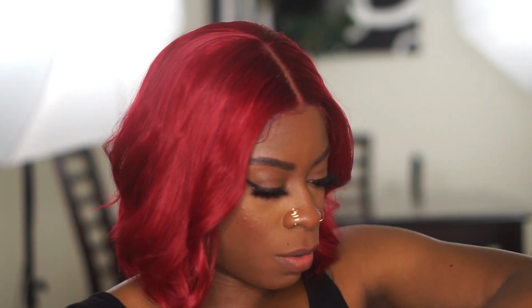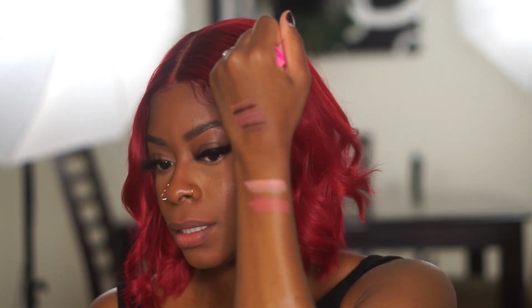Okay, so now we're in the peach category. The first shade that I'm going to swatch on my hand because I want to do the glosses next is Mademoiselle, right here. So this was something I would do, but I would put a gloss and that liner on, like we talked about earlier. I'm going to swatch for you guys Me. So Me is right below that, you guys can see, because I'm horrible with swatches.